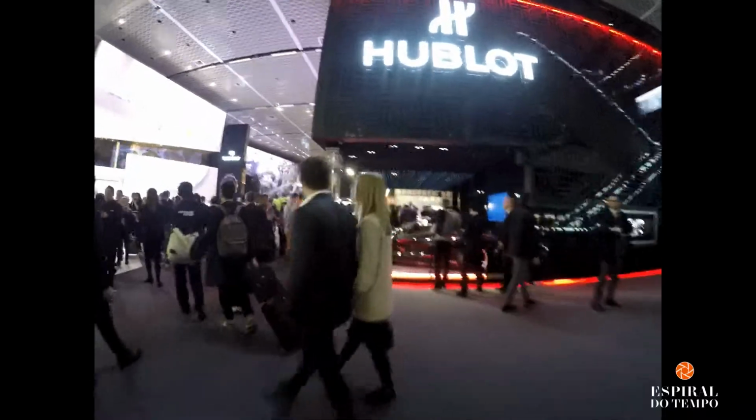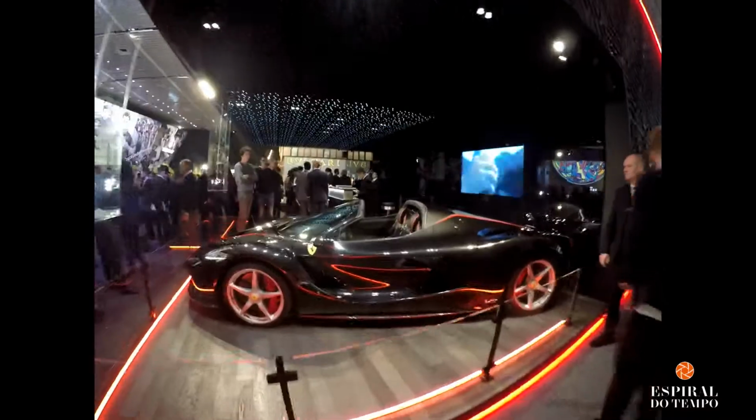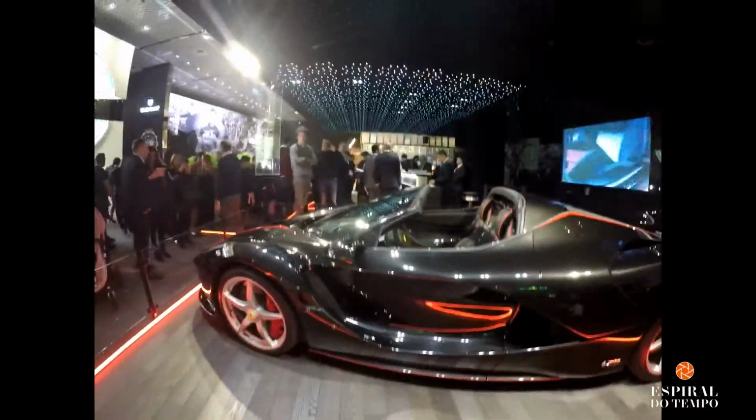Here's my car that Hublot asked me for my car to show in here, and I hope they treat my car really well, because I don't want a scratch on it when I get it back.